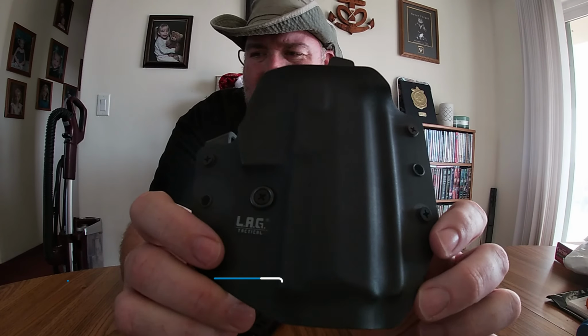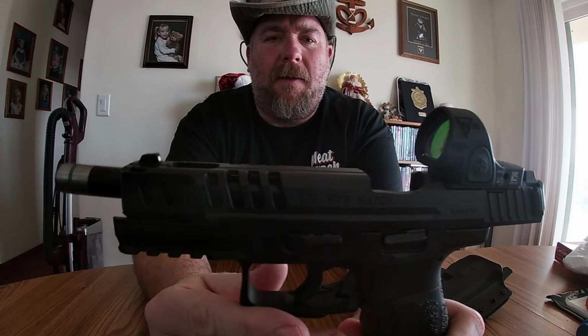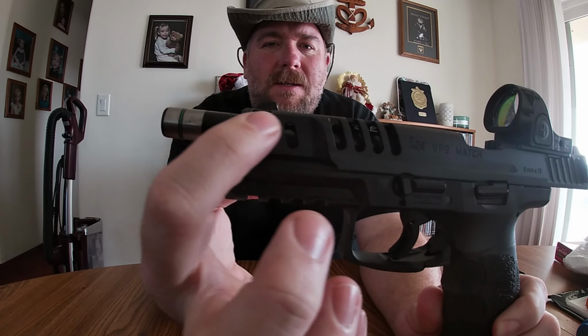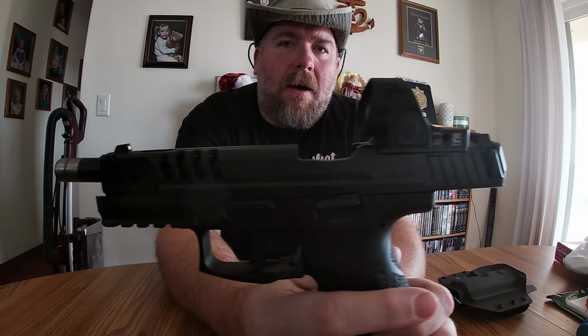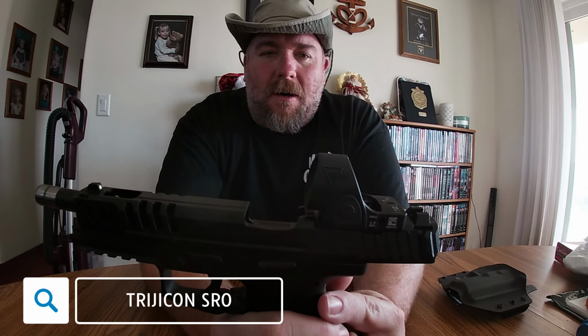Today, I wanted to make a video on my favorite holsters. This is Lag Tactical. This fits my H&K VP9. This is the match model. You can see it's got an O-ring on the barrel there, and the slide has been cut, so it's lightened a little bit. I also have the Trijicon SRO, which makes this an absolutely awesome gun.